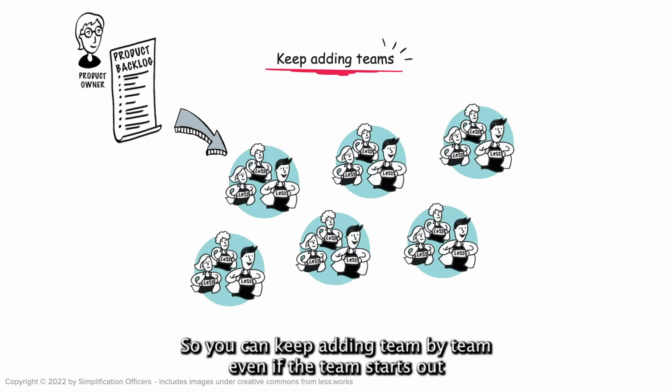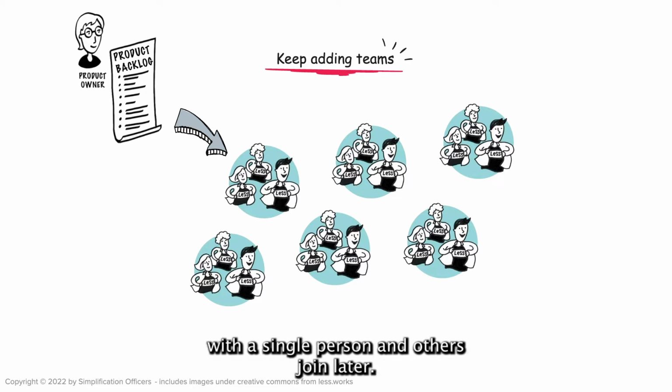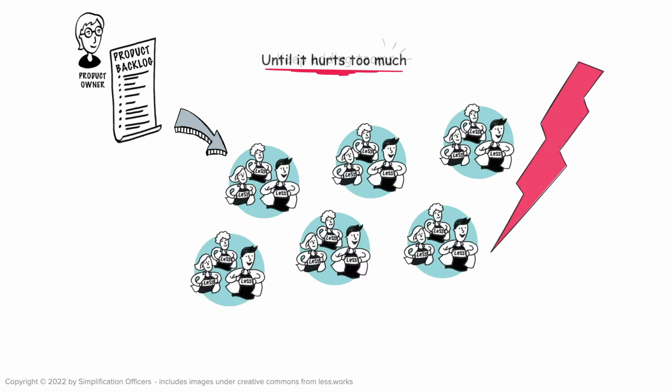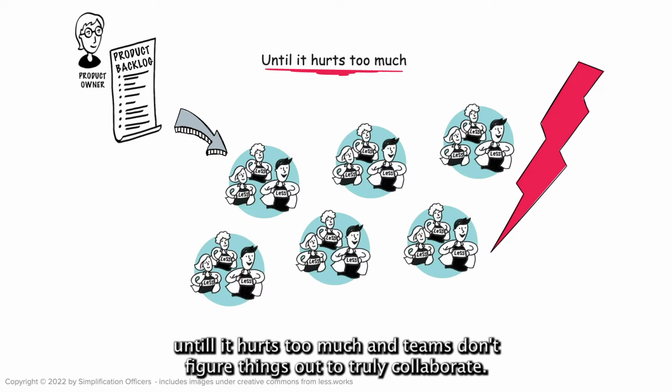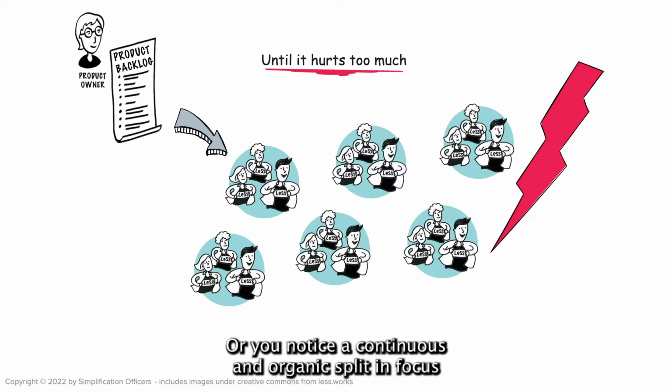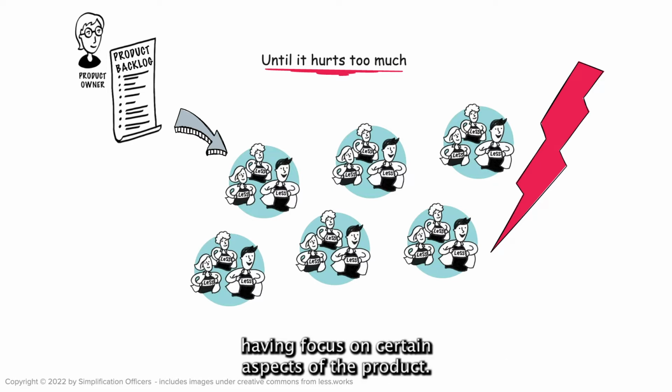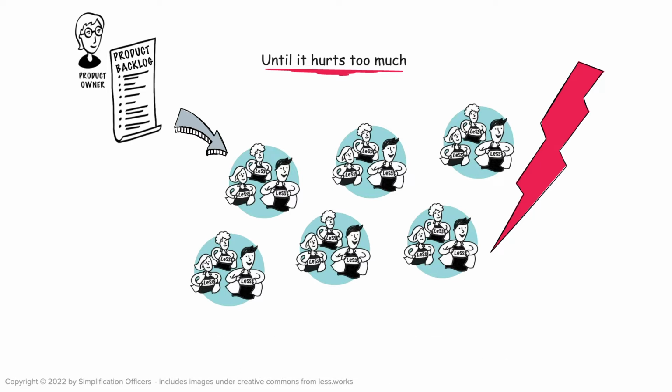So you can keep adding team by team, even if the team starts out with a single person and others join later. You only mess with the productivity of a small part of the product group and not the entire group. You keep adding team by team until it hurts too much and teams don't figure things out to truly collaborate. Or you notice a continuous and organic split in focus between different groups of teams, where it's always the same group of teams having focus on certain aspects of the product.